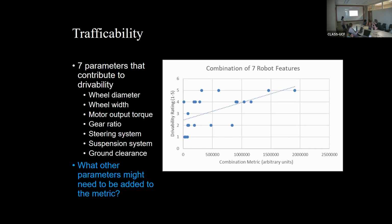Torque. I'm gonna keep harping on this. I think that legged robots are the way to go. And well, obviously they will not fit into wheel diameter or wheel width. Would mass be important, like the mass of the vehicle?